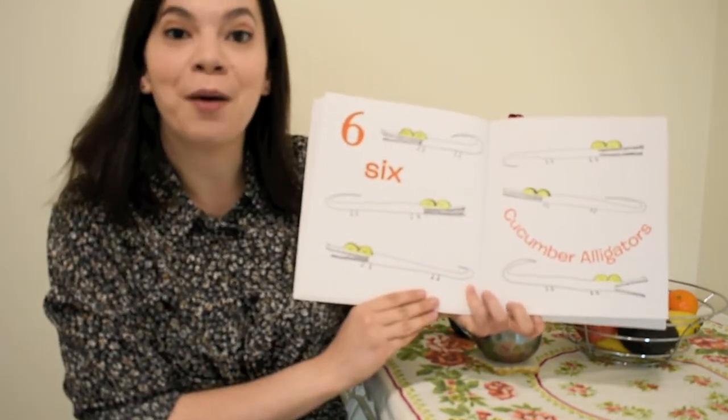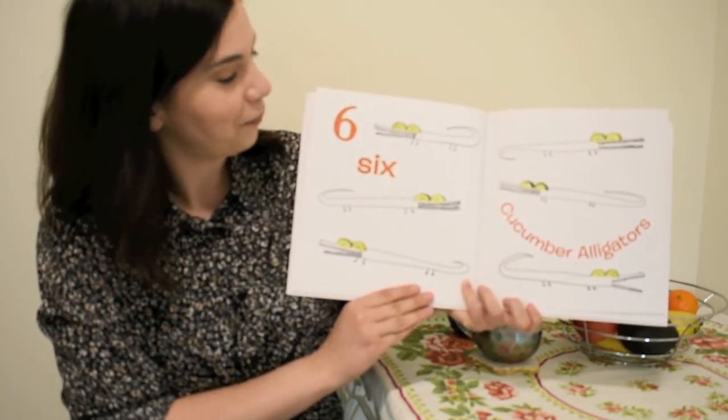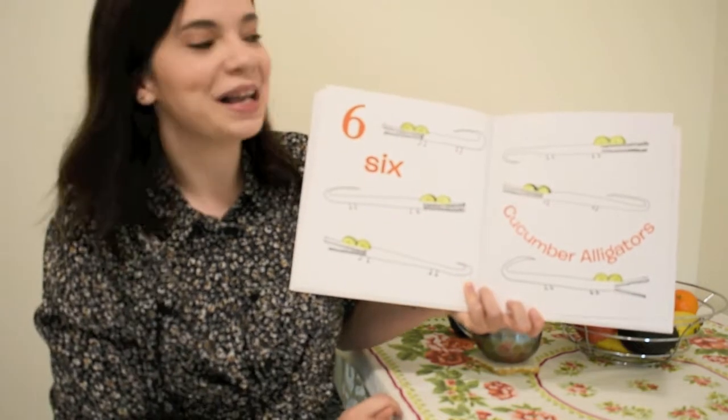Six cucumber alligators. Snap, snap, snap. And they've used cucumber to make their eyes.